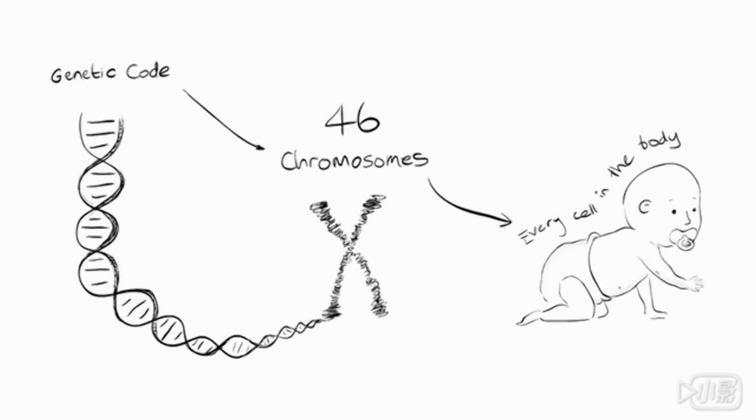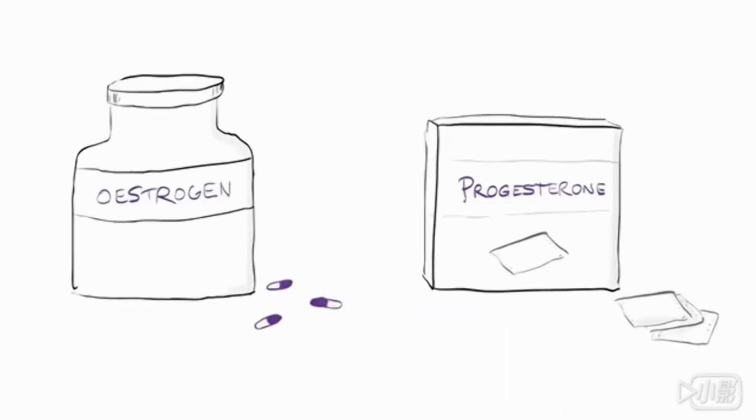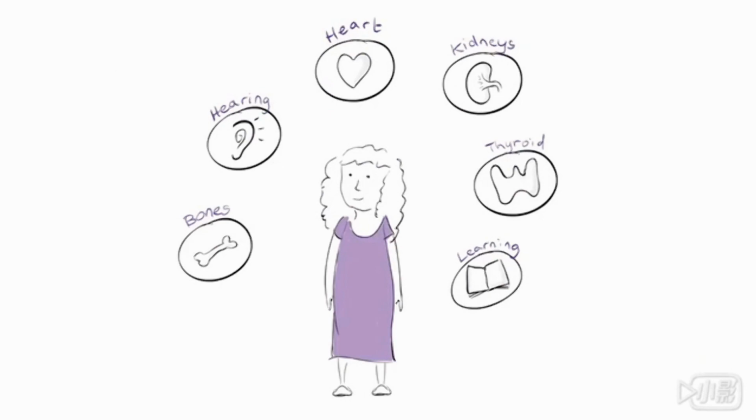In this health sketch, we've talked about the genetic cause of Turner syndrome, the main features of short height and ovary problems, how this can be treated with hormone therapy, and the wider symptoms that can occur. We hope this health sketch has been helpful for you and those around.